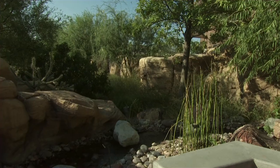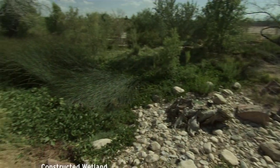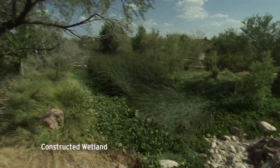We've cut our water consumption by about 65%. It still is a botanical garden, so we do use some water, but we also reclaim all of our wastewater. And then we run that water back into the buildings to flush toilets. So we have no sewage that leaves this site.